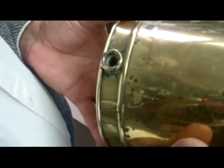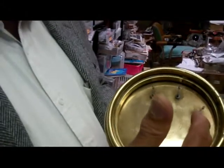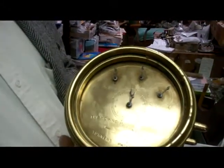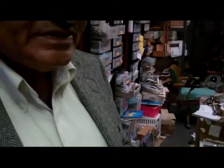And the indicator, which is in the front, shows which bird arrived at what time. So this is designed for the first, second and third bird.